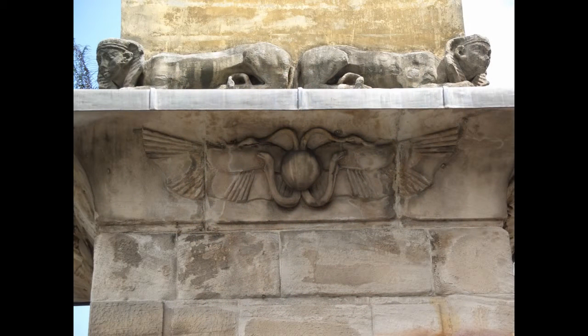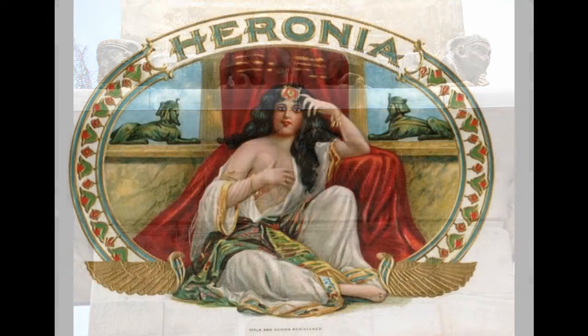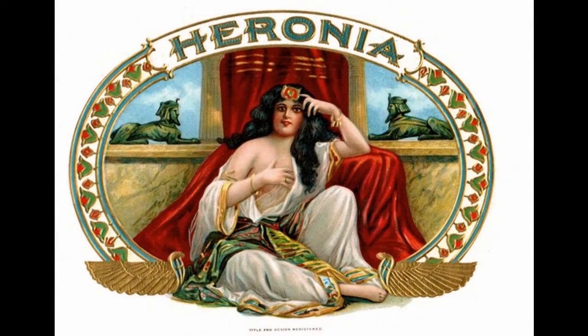So you have the Hyde Park obelisk, the winged disc, the snakes, and it's being flanked, guarded by sphinxes there at the top. So as we move to our next picture, we'll see how this is also cigar art. So if you see the wings and the snakes there, again, it's a representation of Isis, and the sphinxes there protecting. Now, even the way she's pointing to the snakes on her forehead and one breast exposed.